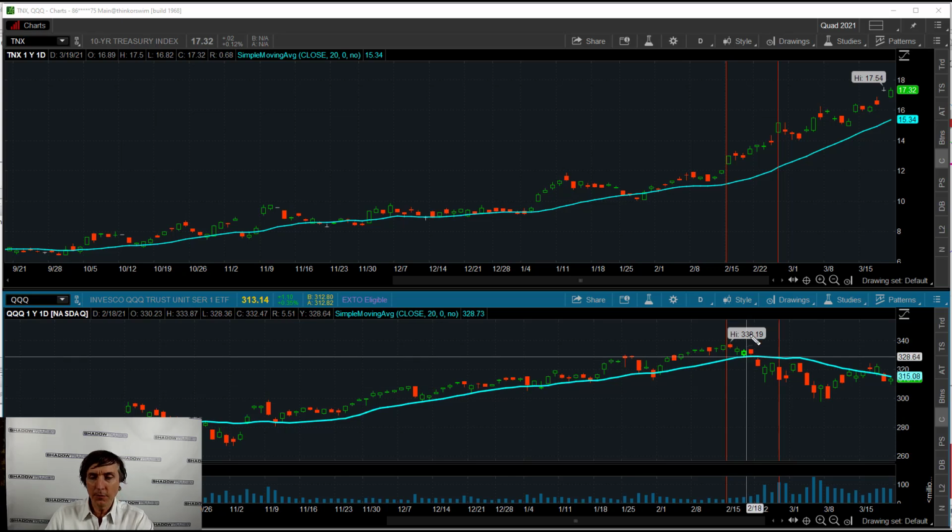In the chart of the 10-year yield above, notice that the trajectory to this moment is still straight up. It hasn't stopped. As a matter of fact, yields went as high as 1.754%, as you can see in the picture. But notice the trajectory of the Qs during that same time. You can't say that it's straight down, because notice that the Qs really made a swing low here, and that's when yields were here, when yields were right around 1.5-ish. And since then, like I said, yields have continued to travel higher, and so has the Qs. Notice that tech has actually traveled higher.